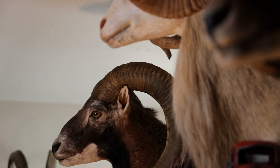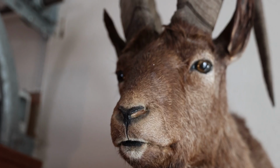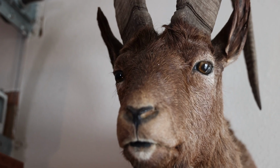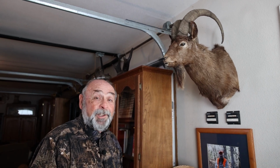This is an ibex taken down in the hill country of Texas. This is the same goat that you read about in the Old Testament in the Bible, the ibex of the mountains in the wilderness.